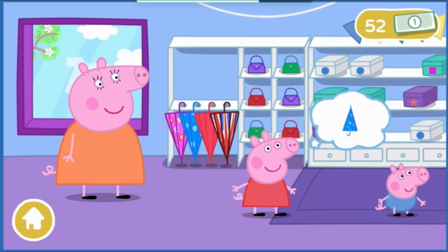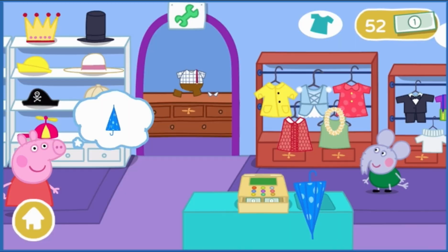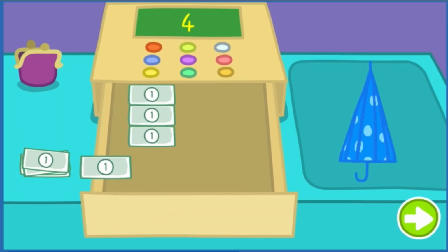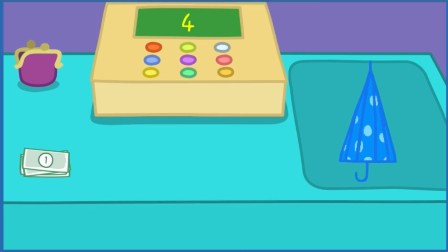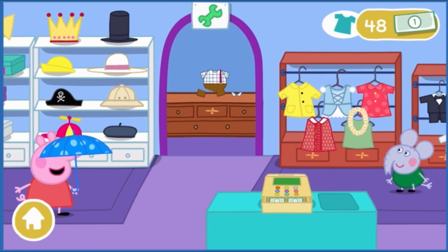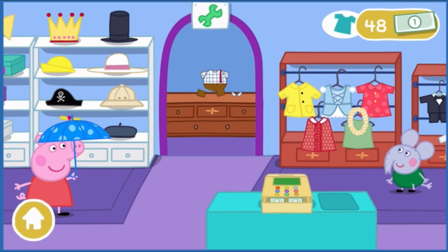Peppa wants an umbrella. To buy it, drag it to the register. An umbrella. That costs $4. To pay, drag the dollars you need to the cash register. Good counting. Great. Drag over what you bought. I love that. You get a star for helping friends.